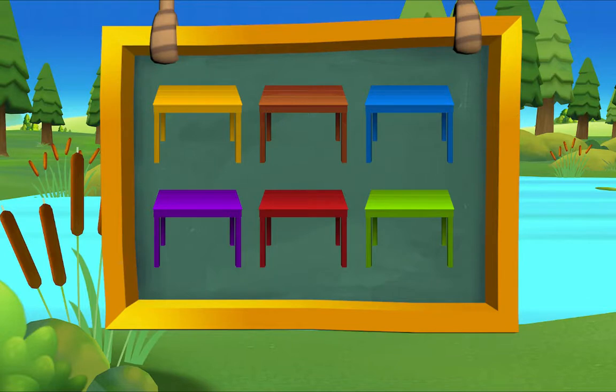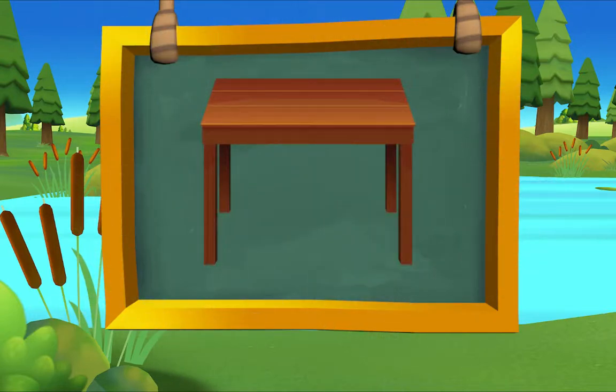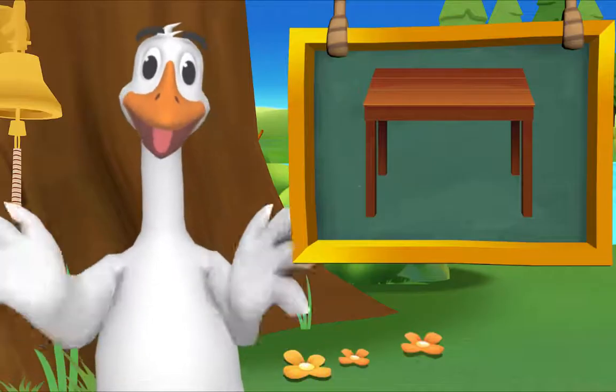Which table is brown? There it is! Brown table. Marvelous!